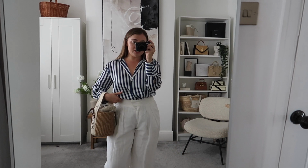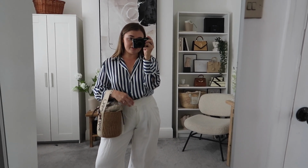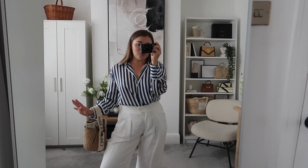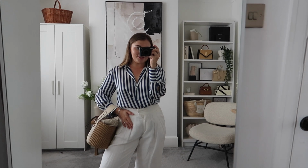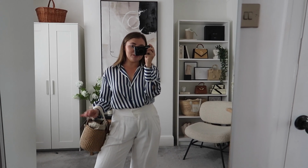So I've just tucked the shirt into a pair of white linen trousers, and Farfetch have so many gorgeous white linen trousers actually, so I will leave some linked down below if you are on the hunt for some new ones, because I feel like they are one of those items that is just so classic and so timeless to have in your summer wardrobe, and I really, really love the style of this.